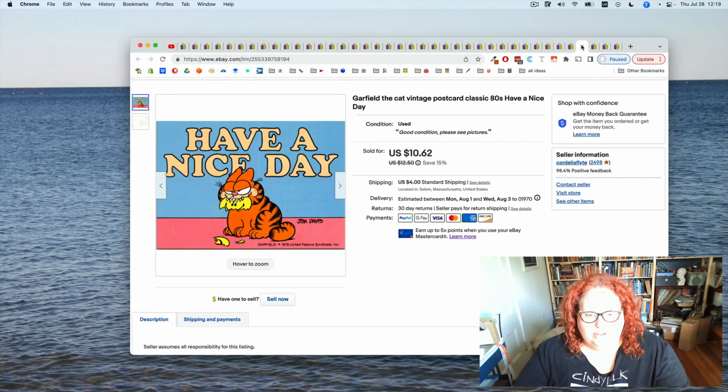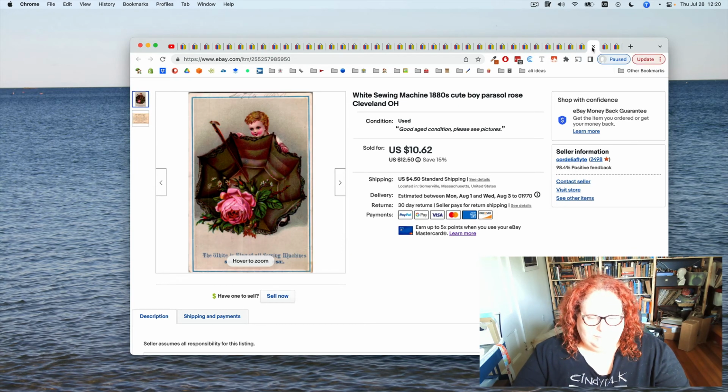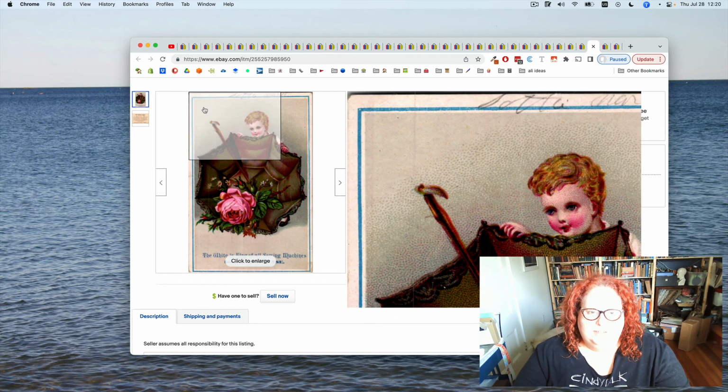Here's something to not look for: Garfield postcards. I mean, you can if you want, but I have way too many Garfield postcards. I really should lot them. Anyway, this one I have listed for $12.50, and it sold on sale for $10.62. And like I say, this is the classic. I think this is the quintessential Garfield. Have a nice day. Yeah, Garfield. Next.